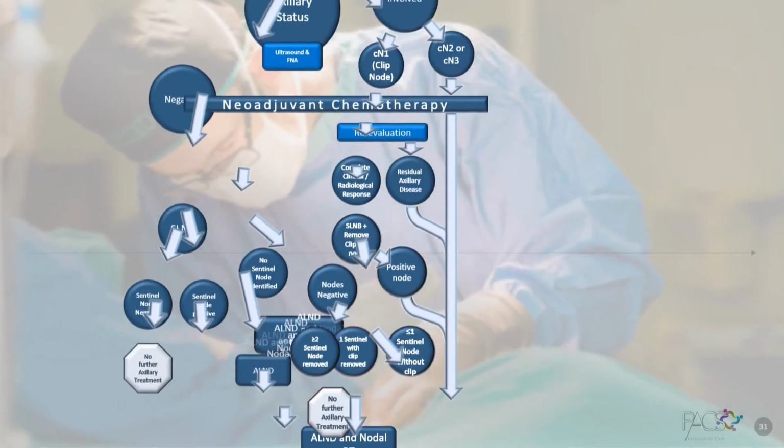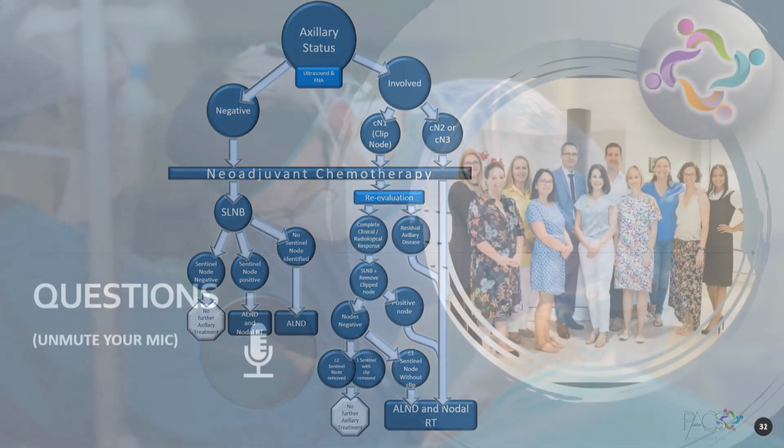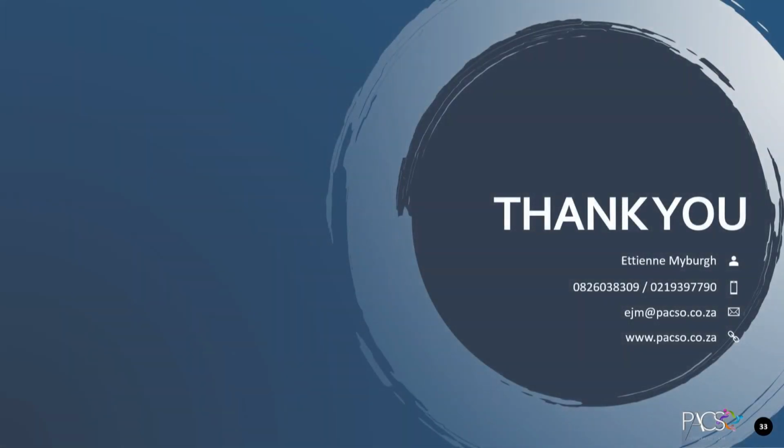So I think this will be available to everyone afterwards, so that they can just go through this again. But if you want this in email format, I can always email you a PDF with that flow chart. But in principle, this is the way that we sort out our cancer patients in terms of who should have what type of treatment.